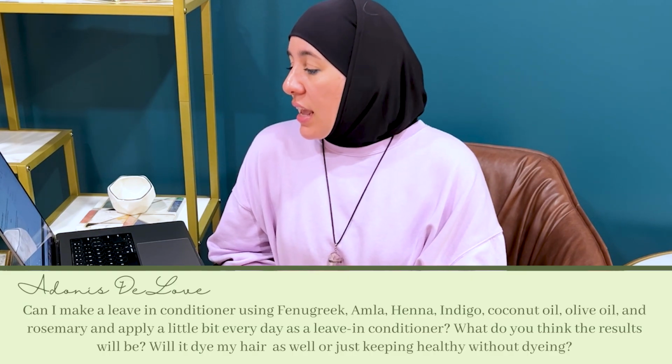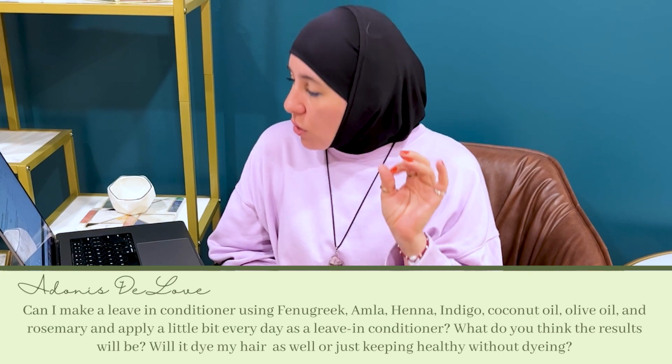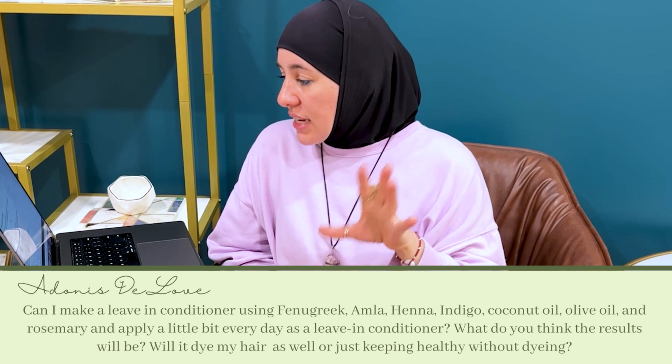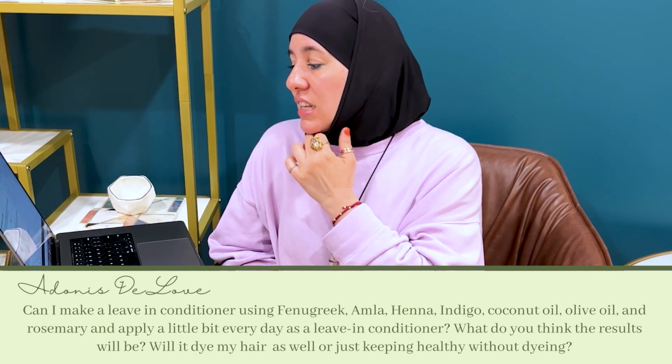Question number 2 comes from Adonis de Love. Can I make a leave-in conditioner using fenugreek, amla, henna, indigo, coconut oil, olive oil, and rosemary, and apply a little bit every day? What do you think the results will be? Will it dye my hair or just keep it healthy? I like to be transparent and honest. I really don't know if that combination will make a good leave-in conditioner.